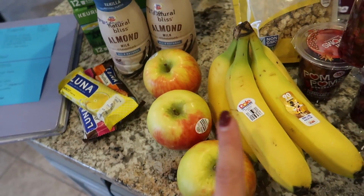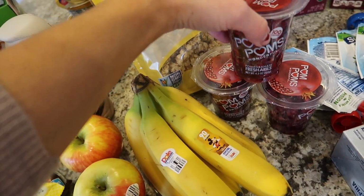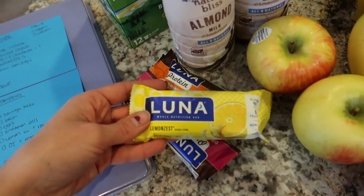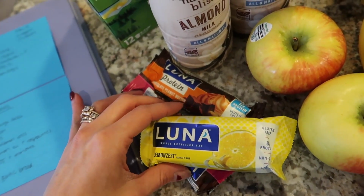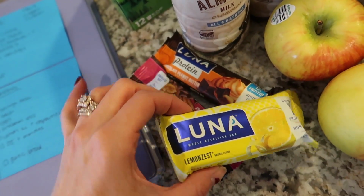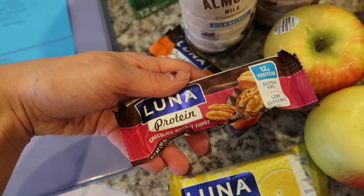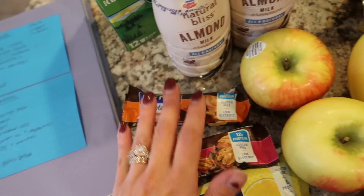I have some apples and bananas. Landon has been on a pomegranate kick lately, so I got a bunch of pomegranates for him. And then these I just like for on the go if we're rushing out because of preschool or something, these Luna bars. I got lemon zest, a chocolate walnut fudge protein, and another protein one that's chocolate peanut butter.